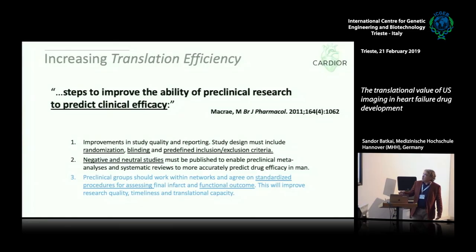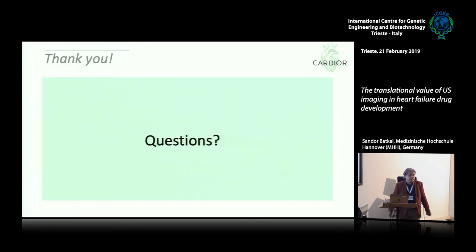And then there is always this question: what about the studies which don't show any effect? Unfortunately, there is not much of a platform to take a look at what did not work, and then also, of course, the standardization of these procedures. I think we'll go to the discussion tomorrow. And with that, thank you very much.